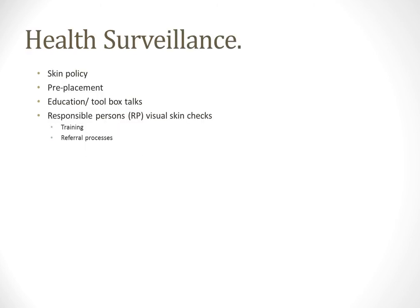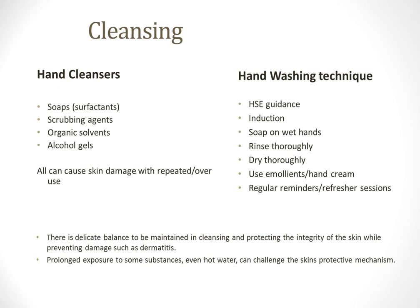Health surveillance is the process whereby the employer ensures that they are looking at the skin to see if any problems are arising. This can be done by responsible persons who've had training, and they have a referral process if they find substances which are causing problems, so they send them off to occupational health or a dermatologist.